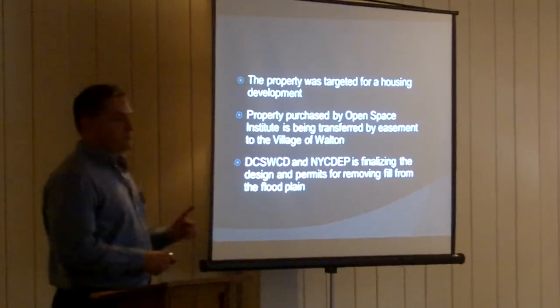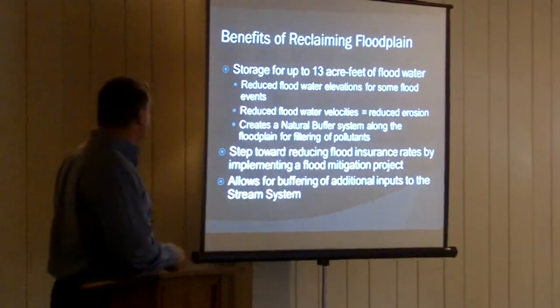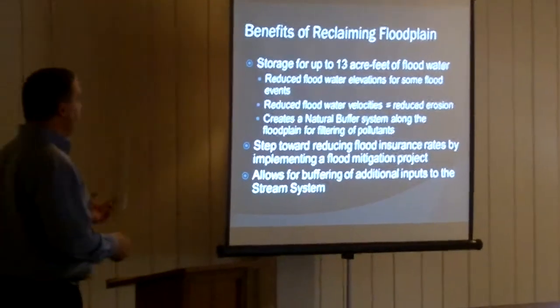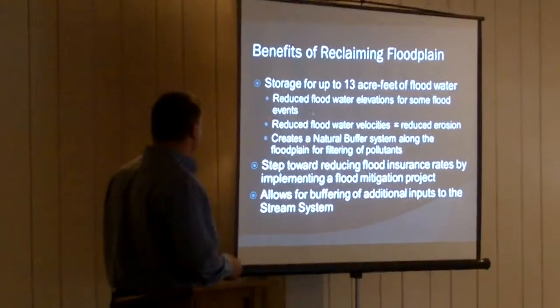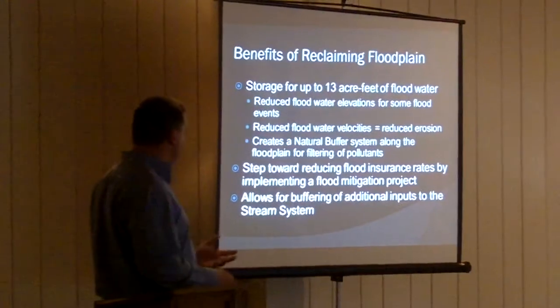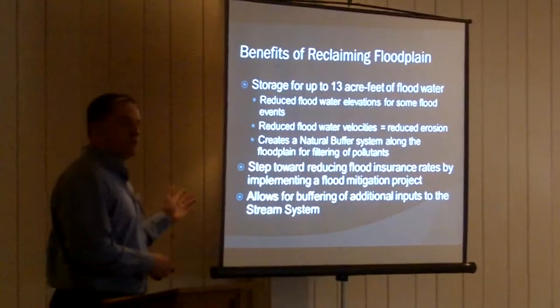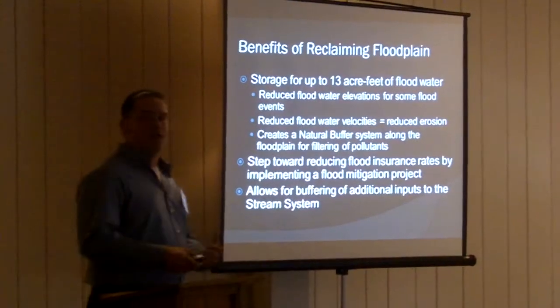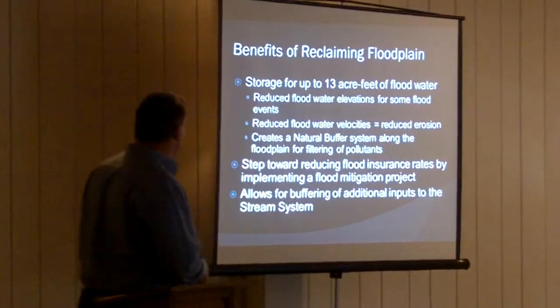I'm not saying gravel is not an aspect of flooding. It's one component, and I think you have to look at everything. The benefits of reclaiming floodplain: we think there's up to 13 acre-feet of floodwater storage. You can reduce your floodwater elevations for some events. Your big events are still coming through Walton, it's just you're going to target some of these. If your businesses get flooded once every 10 years instead of 3-4 times every 10 years, it helps them out a little bit.